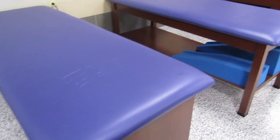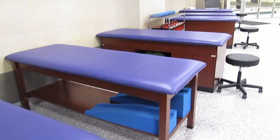What we've done in here is this is where we do a lot of our hands-on stretching, massage, electrical modalities, ultrasounds, that kind of stuff goes on in this area here. And we've actually doubled the number of treatment tables we had from the old facility. So again, it's going to just make us more efficient when we come in every day before practice, post-practice. And we've added some office space here too as well, which again makes our staff more efficient.